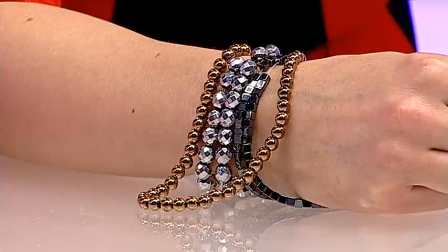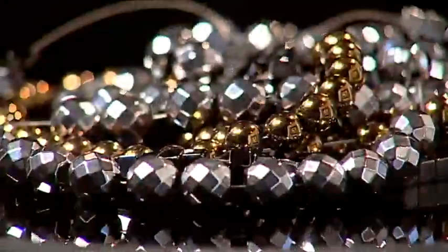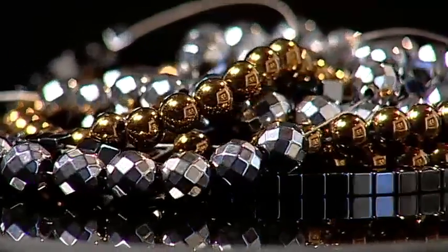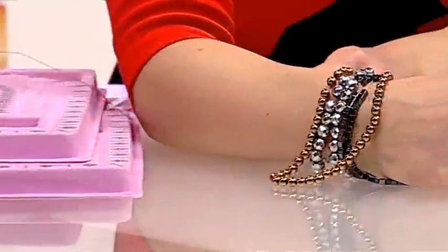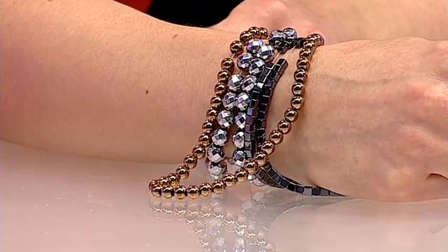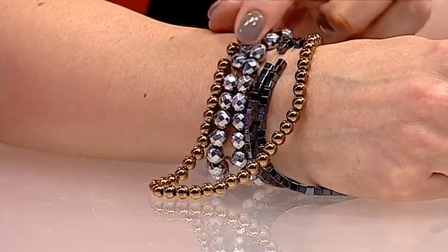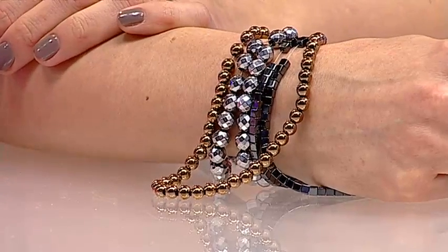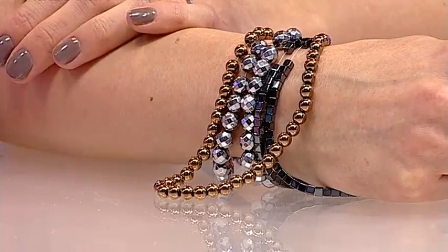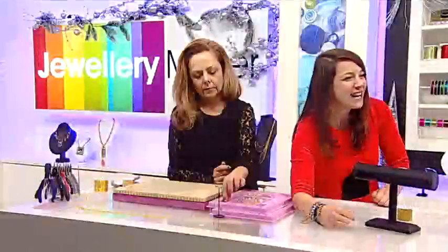And you've just got stunning metallic lusters there. There it is all together. Just to recap, you've got your copper coated hematite in your plain rounds, you've got your hematite squares, and you've got your silver color coated hematite, which is in your faceted rounds, which are 8 mils. You're getting all 3 strands for an incredible party feel for one price, and here it is.